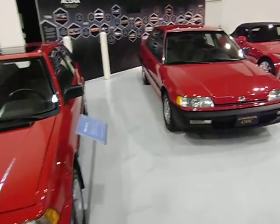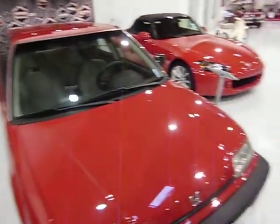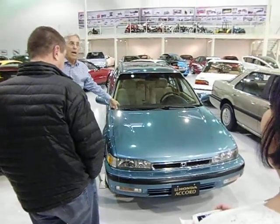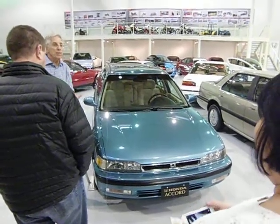This is the first car designed, developed, and built in the United States. It was designed right down the street. It was developed in Ohio, and it was manufactured in Ohio. So it was the first pure Honda that was designed, developed, and built in America.